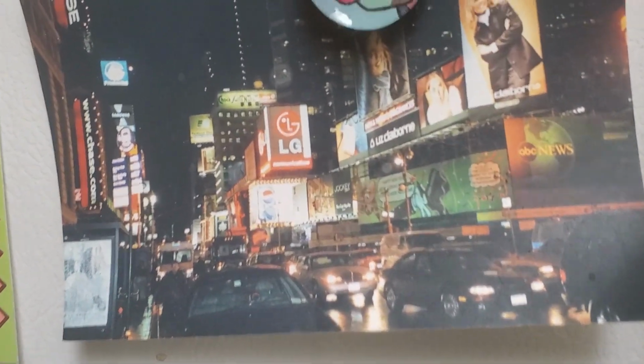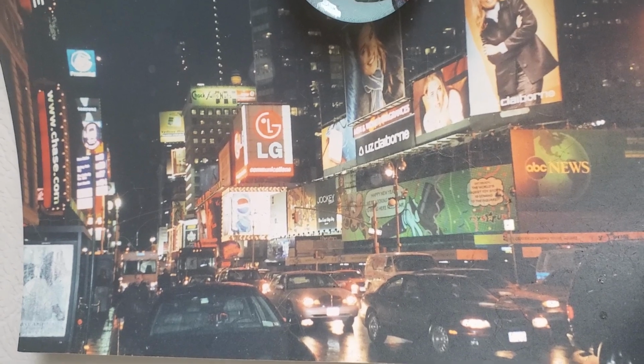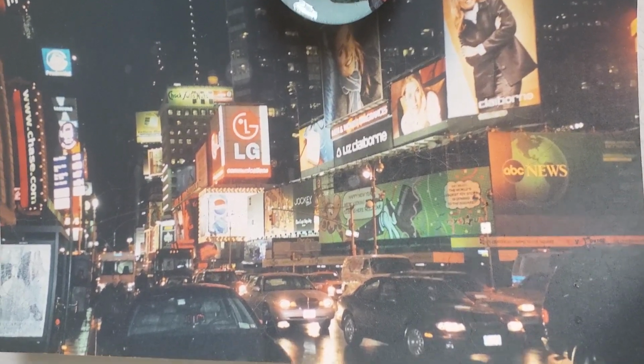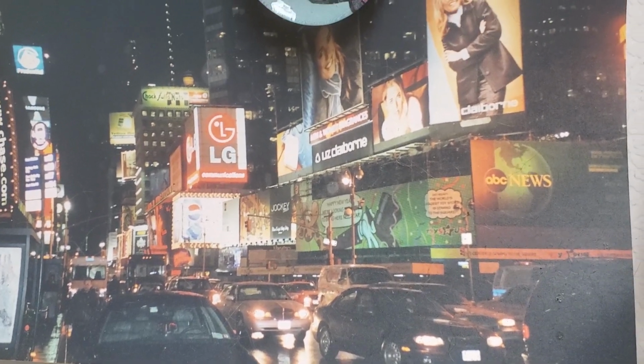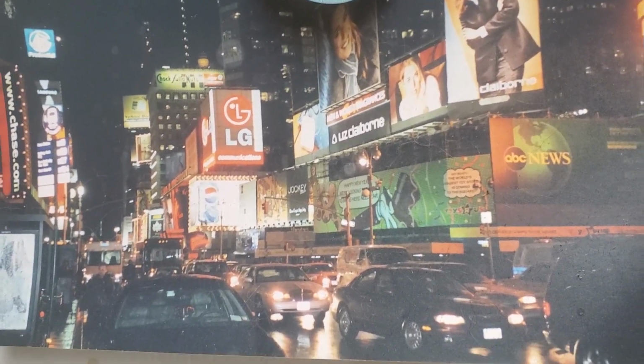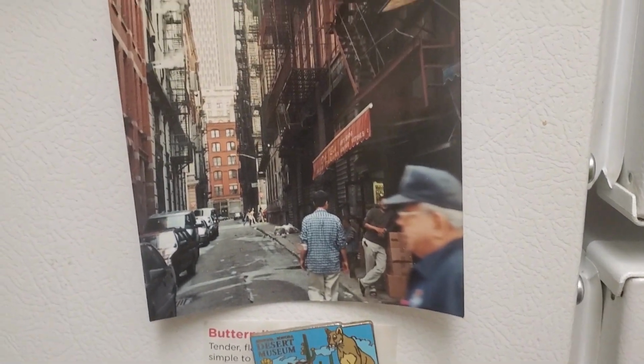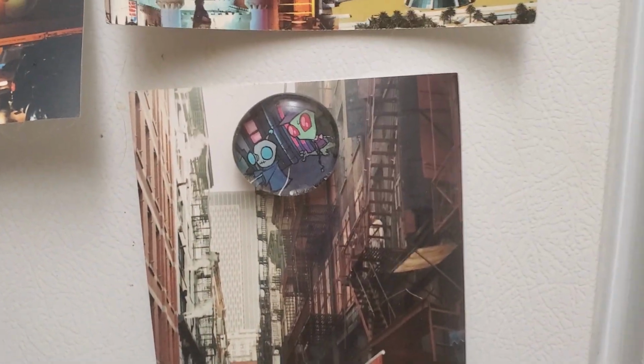This is actually a picture of Times Square circa 1994, I believe. So if you want to know what it was like to stand in Times Square in the mid-90s, that's what it looks like right there. Another shot of New York in the 90s.